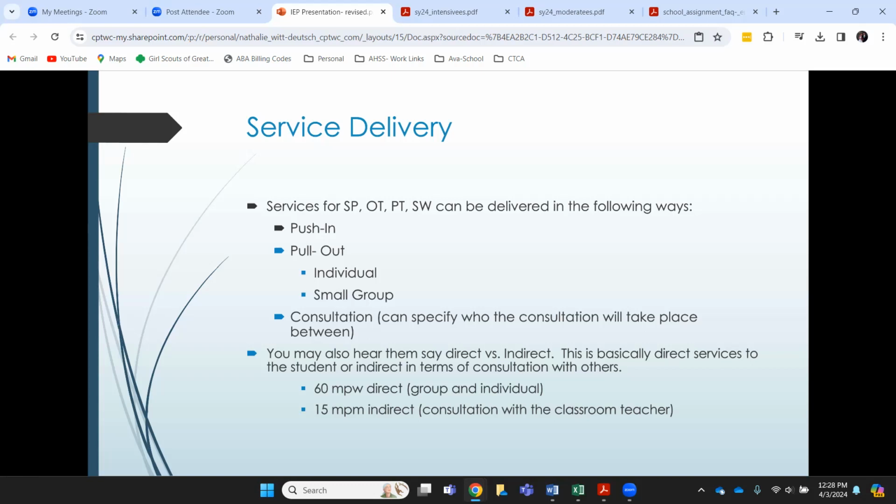so that the child is receiving all 60 minutes. But then that speech therapist can pick and choose. Like, I'm going to do 15 minutes where I push into this circle time activity so I can work on this goal specifically. And then I'm going to do pull out on this day for 15 minutes where I can more intensely provide this service one-on-one without distractions.